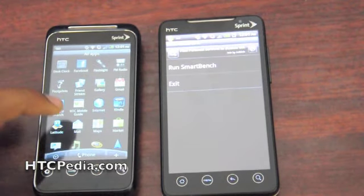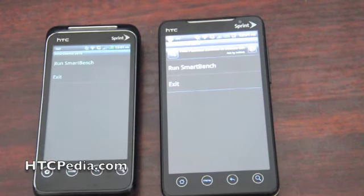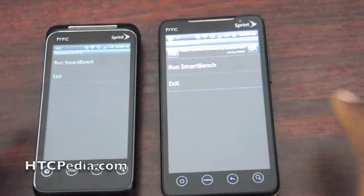And SmartBench, for those who haven't seen the Wirefly video, is a benchmarking program which runs a series of mathematical and graphics tests and then spits out two numbers. It gives you a number for productivity and it gives you a number for gaming, so you can see how good your phone is as a get stuff done phone and how good it is as a gaming machine. All right, so let's get started.